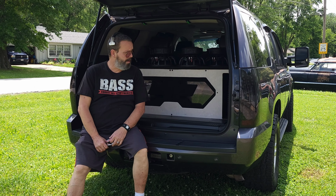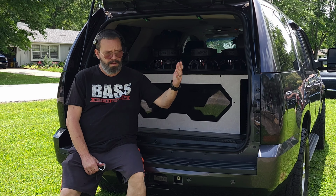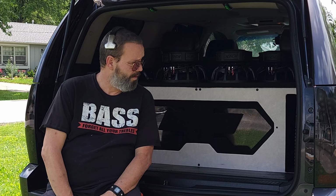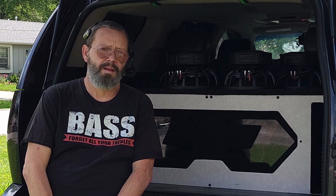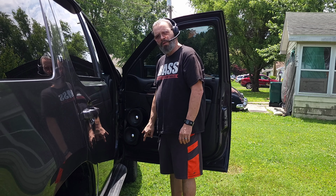Now, obviously, it's hard to put your subwoofers where your tweeters are. That would be ideal, though. But there are other frequency bands to consider. Let's talk about that. In my case, I do have 6.5s in my door. I have had coaxials in my doors also.